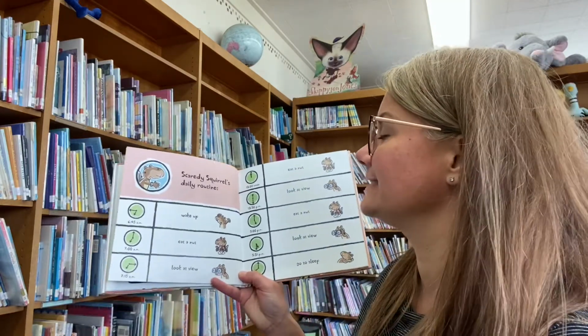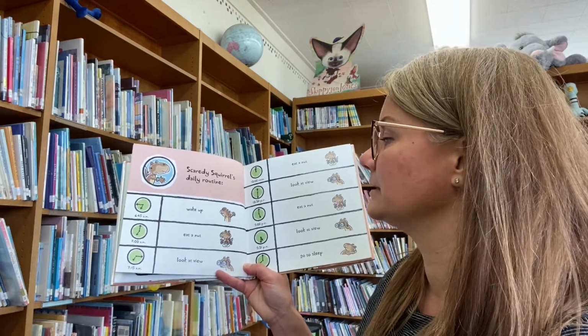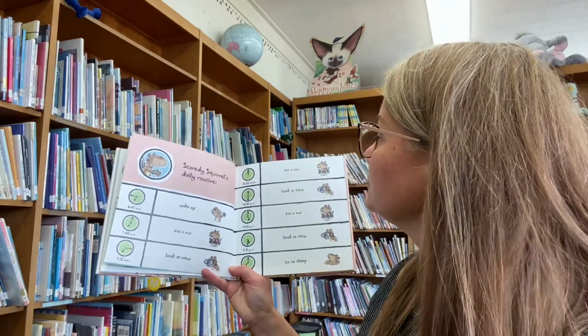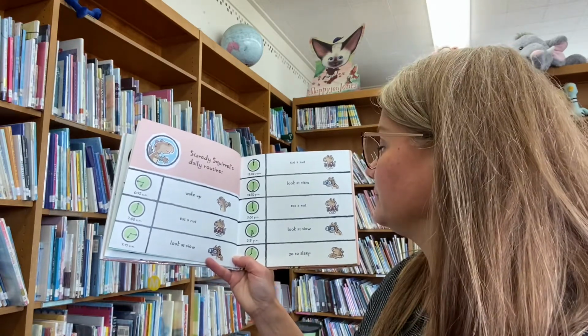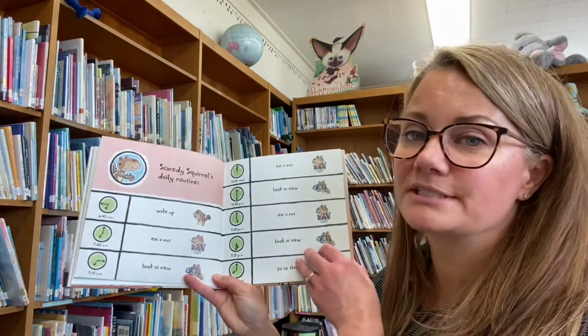Scaredy Squirrel's daily routine: at 6:45, he wakes up. 7 o'clock, eat a nut. 7:15, look at the view. 12 noon, eat a nut. 12:30, look at the view. 5 o'clock, eat a nut. 5:31, look at the view. 8 o'clock, go to sleep.